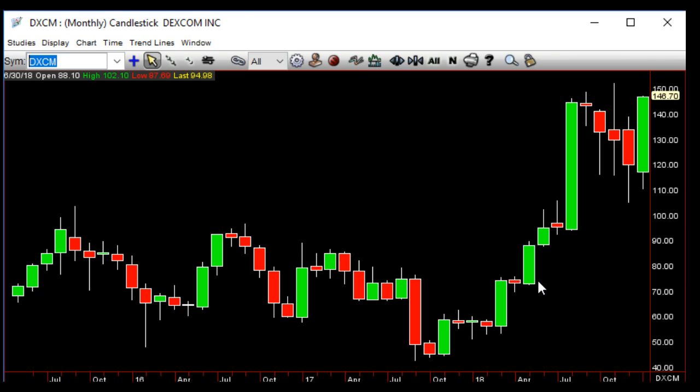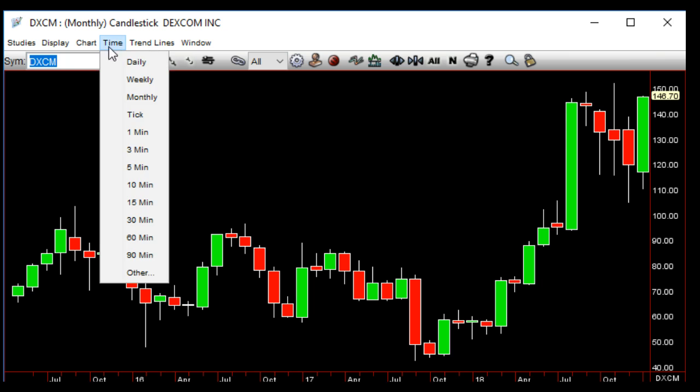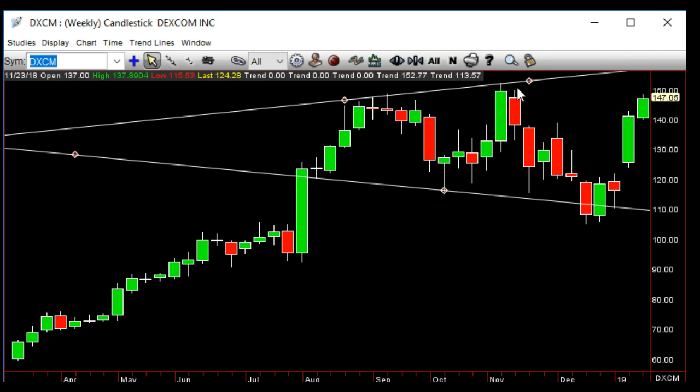DXCM, boom, 2-2, trying to get outside of this thing. And you see these highs and these lows here, giant triangle, it's going to look like this. When you get good at looking at this stuff, you can look at different time frames and you know where everything is. Higher high, lower low, higher high, lower low. Boom. Let's go take these guys out. What's this? 152.14.